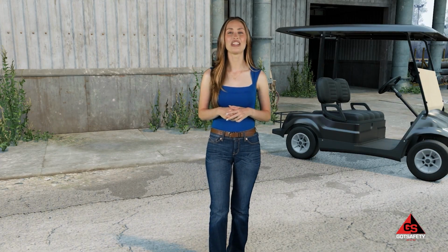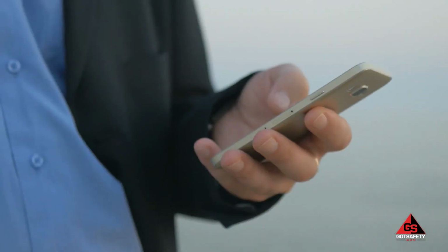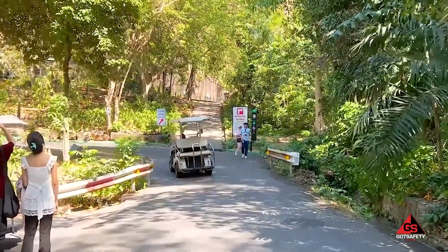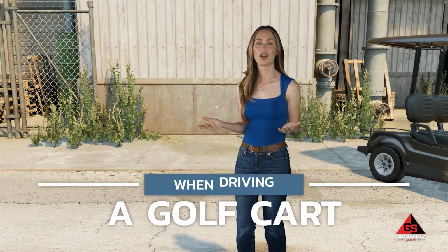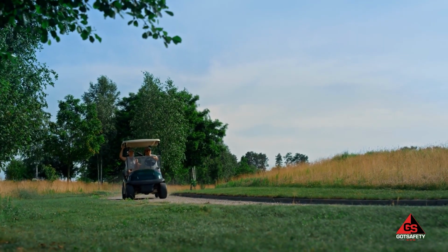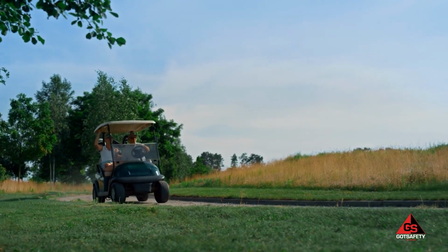Finally, take care of any distractions before you start driving. Put away your phone, shut off the radio if it's not needed, and focus on the task at hand. Once you're behind the wheel of a golf cart, it's important to treat it like any other vehicle. Even though it's smaller and slower, it still requires your full attention.